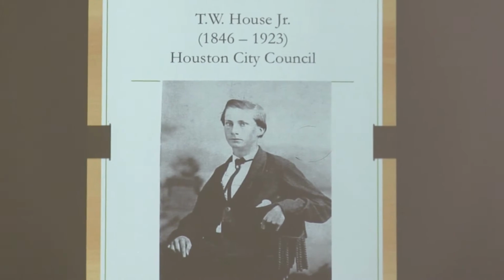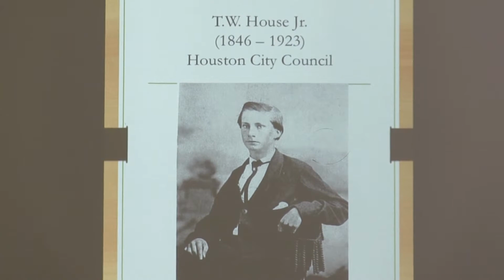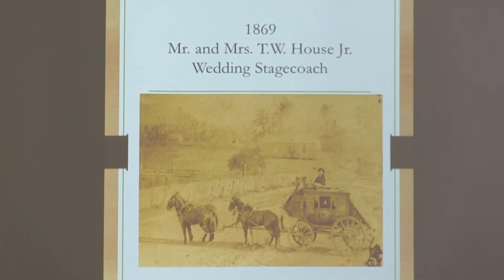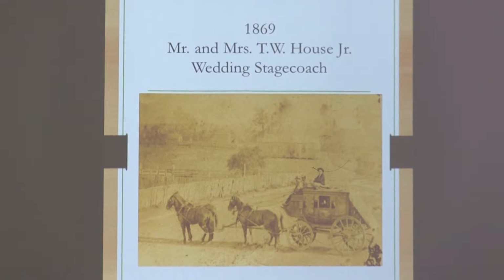Now, when you're doing historical research, when you happen upon a slide like this, you scream for joy. That is an actual shot of an 1869 stagecoach in motion from the family archives. Really, I almost fell on the floor when I saw it. And what it is, those two people riding from their marriage to Houston.